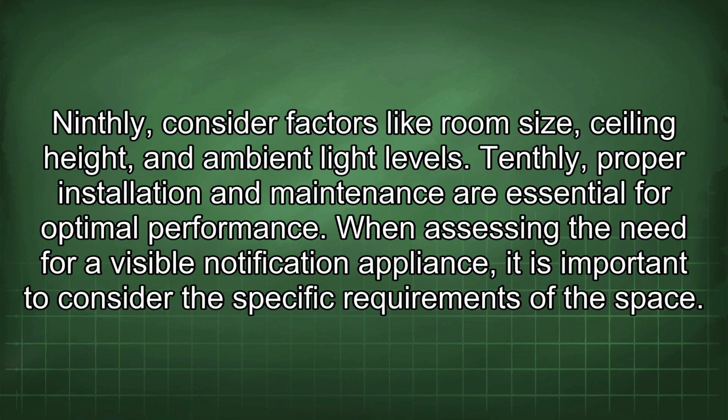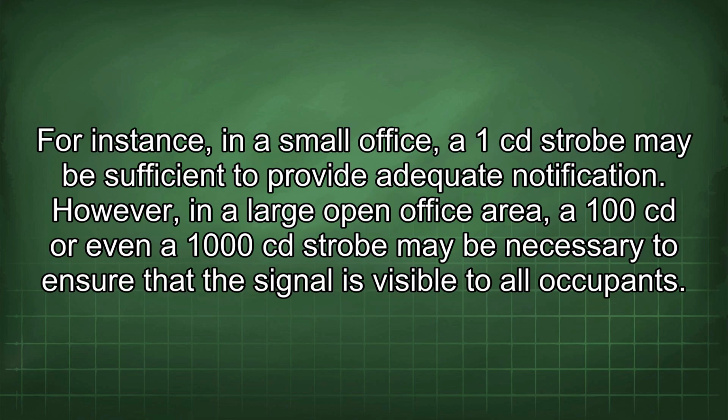Ninthly, consider factors like room size, ceiling height, and ambient light levels. Tenthly, proper installation and maintenance are essential for optimal performance. When assessing the need for a visible notification appliance, it is important to consider the specific requirements of the space. For instance, in a small office, a 1 CD strobe may be sufficient to provide adequate notification. However, in a large open office area, a 100 CD or even a 1000 CD strobe may be necessary to ensure that the signal is visible to all occupants.